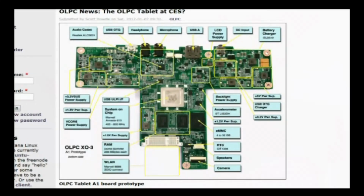So the specs on this are, it's going to be Marvell's Armada PXA618 SoC processor. That doesn't mean anything to me. It's going to have 512 megs of RAM, and it's going to run Android. Or if you want, you can put Fedora on there. You can put Ubuntu on there.